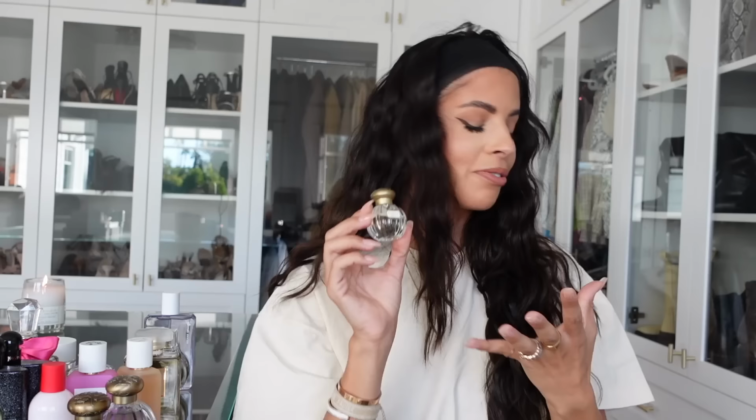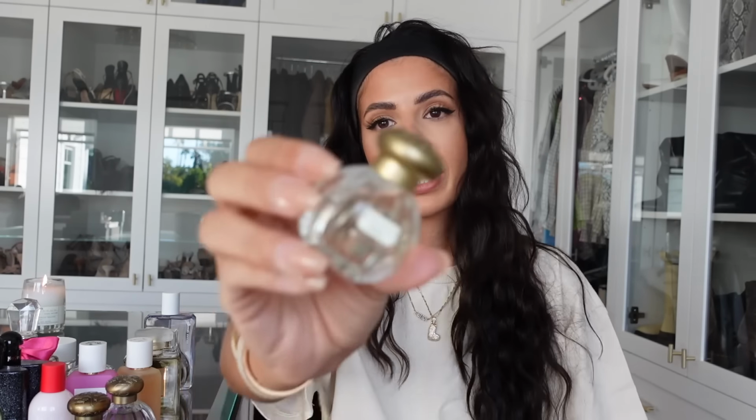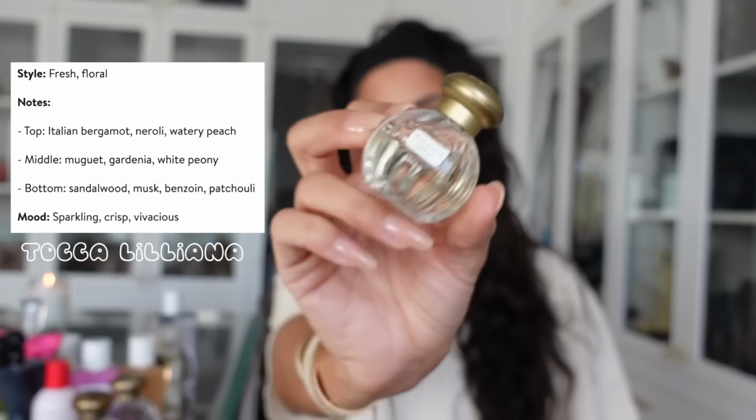And I've kept mine forever and I will never get rid of it. I'll take this to the grave with me because it's a very special memory with my mommy. I'm gonna be sad now. I think this one's called Liliana, and fresh floral is the notes on it. My little baby. I'm gonna put it back in the drawer.